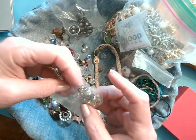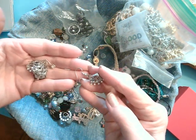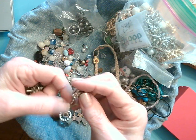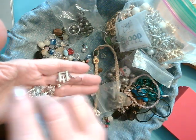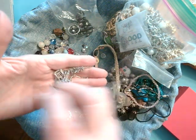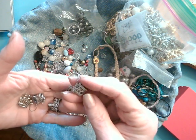Now, here's something in a little bag. Well, it looks like a little crown earring. It's going to hang upside down. Oh, no, it isn't. There we go. Look, a little crown earring. There's the other one. Come on, crown earring. And does it have a matching pendant? It does. It's got a little matching pendant.